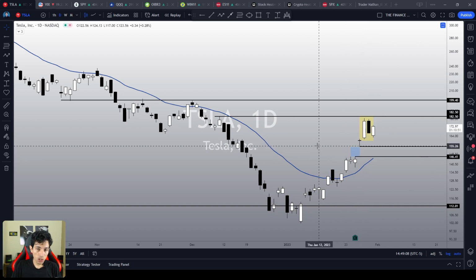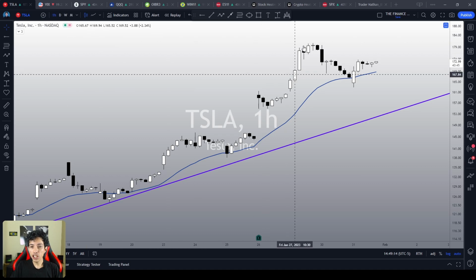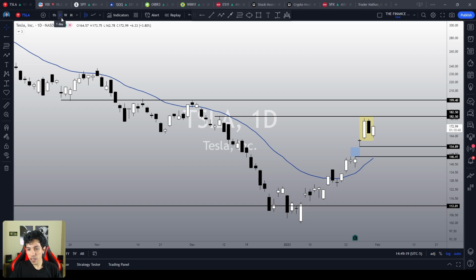Right now, Tesla is not correcting. It is trying to correct. It did a top sign yesterday, yes, it did, but it failed in triggering a sharper correction in smaller time frames, so there is no correction on Tesla yet.